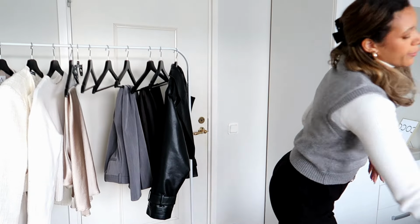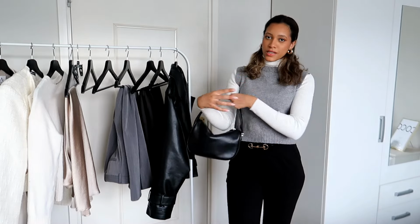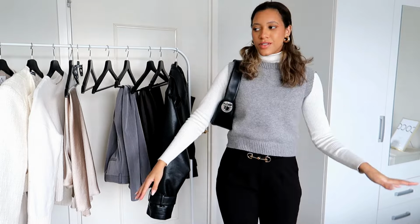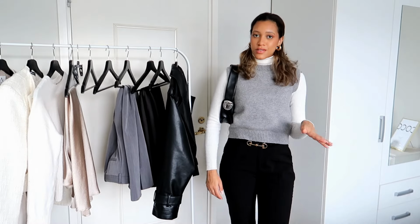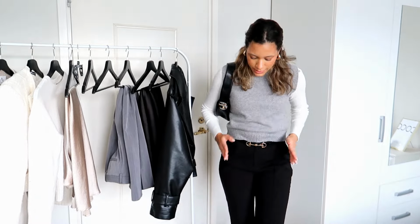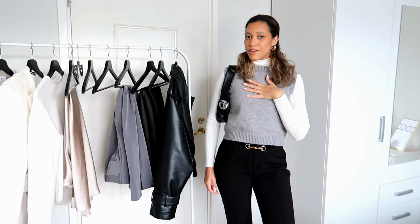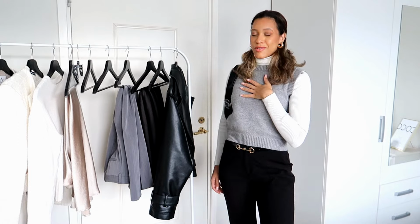And I'm going to top this off with a black bag just to connect the entire outfit, and now it looks a lot better. So really, details make such a huge difference. And I'm still wearing the same belt and the same earrings. The only thing that I switched out was from the jacket to the vest.